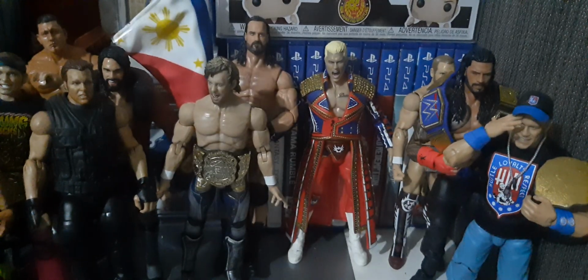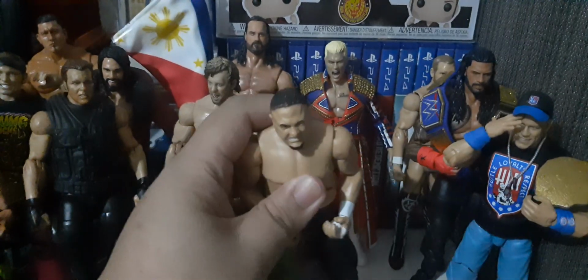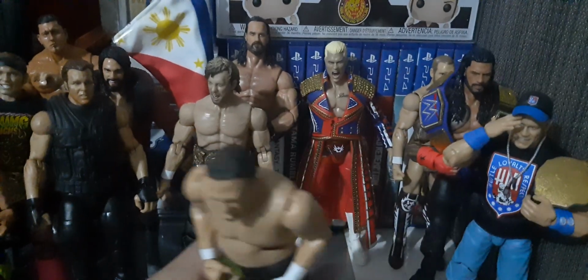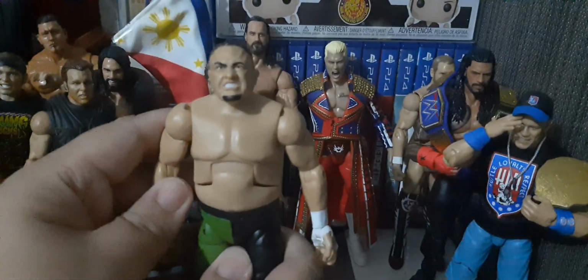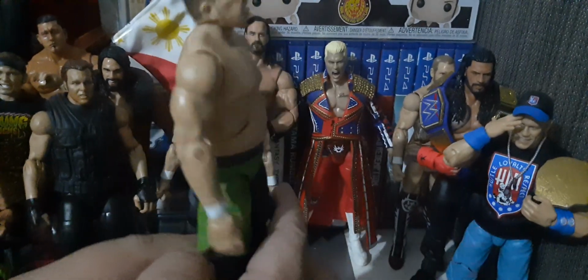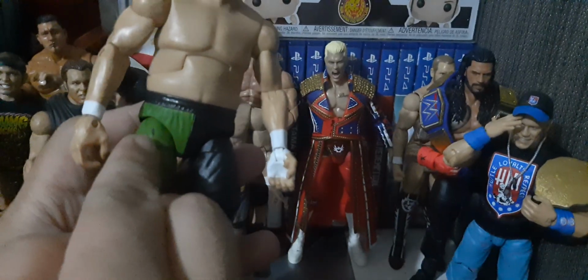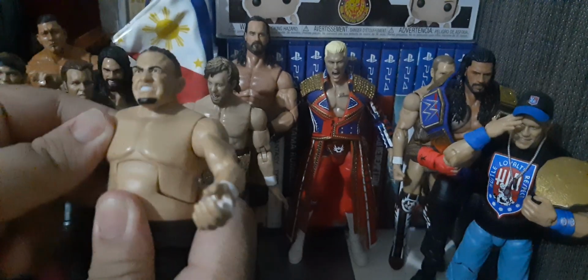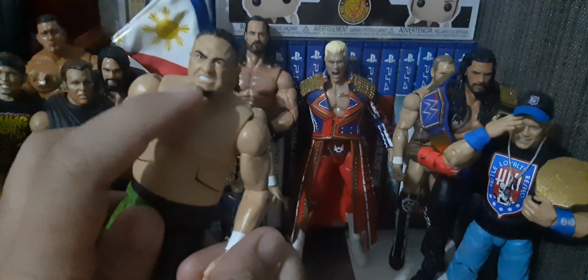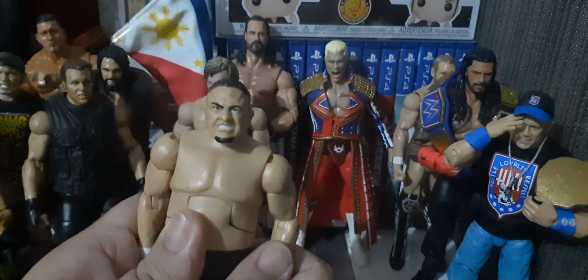and then who are the other ones that I got? So I remember getting this Samoa Joe. I just wanted to have a Samoa Joe, since I already have the AEW World title. It's a Mattel. When he was in NXT, I guess. So it's not in very good shape, because you can see in the green tights there's a mark there. It's actually good. The articulation is okay. I just don't really like cartoony faces like this. You can see it's much of a cartoon, to be honest.